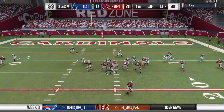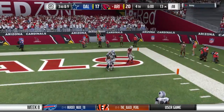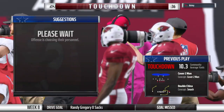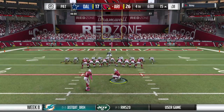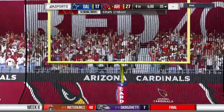I spy a couple of extra defensive backs on the field for Dallas. Cowboys in the dime on 3rd. And he is into the end zone. Touchdown, Arizona. Jesse James, his 2nd touchdown on the season. And the Cardinals will extend their lead. And his guys will take a 10-point lead.